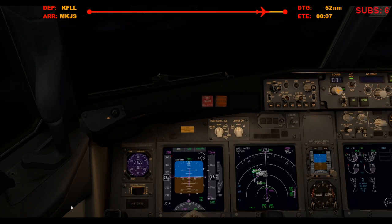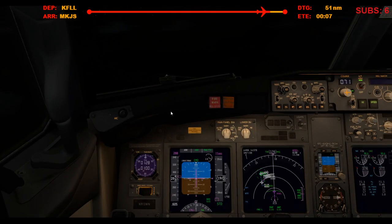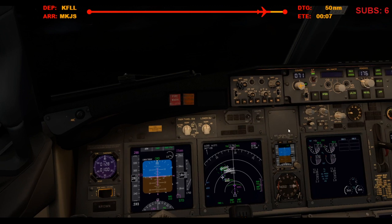Southwest 583, Sanctuary 120.8. 120.8, Southwest 583, good night. Approach, good evening. Southwest 583, information Golf, flight level 187, descending 15,000. Southwest 583, good afternoon. Descend down to 8,000. Descend, maintain 8,000, Southwest 583.